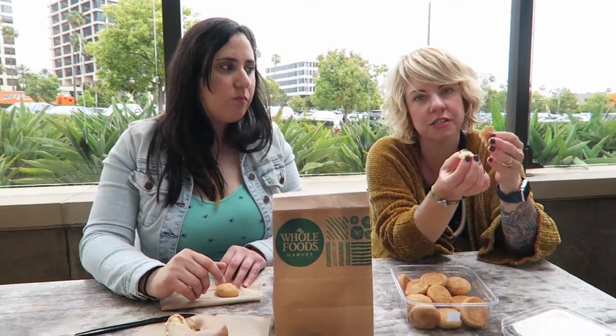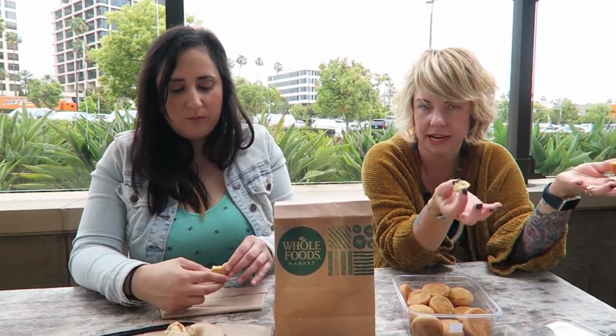Gluten-free pastries do tend to be really dense, so that can be a little tricky, but a gluten-free brownie kind of tastes like a brownie. The gluten-free donut, unfortunately, is usually really dense and you're not going to get that light, fluffy, glazed donut taste. But I don't know, snickerdoodle, pretty damn good.